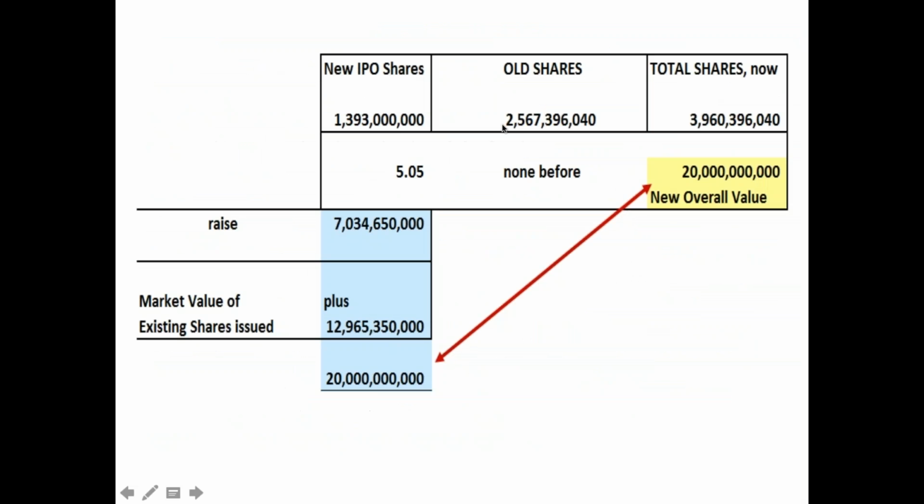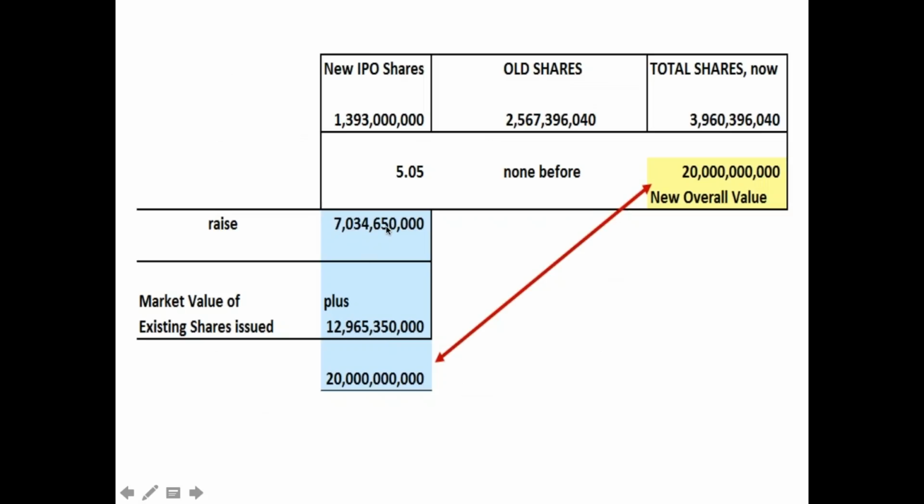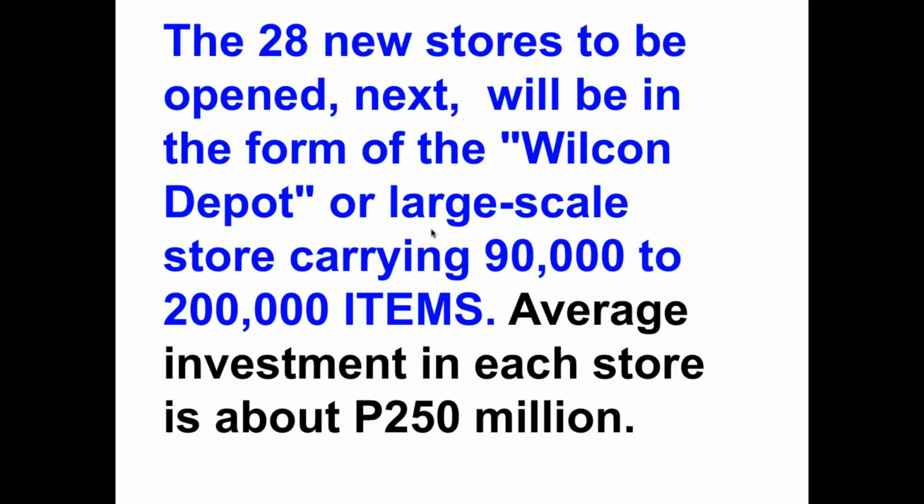And they sold 1.393 billion primary shares, giving it a market cap of over 20 billion after the IPO. Here's what happened. They had 1.393 billion shares. They sold it at 5 pesos per share, and then they raised 7 billion. Now, if you add to that the old shares of 2.5 billion, then the total is 3.960 billion shares. And if you multiply the 3.960 billion by 5, then you have a new overall value of 20 billion. So that's what happens. You sell 1.393 billion new shares in the IPO at 5 pesos, and then you raise 7 billion, and you use that to expand the business by opening new stores.